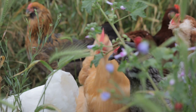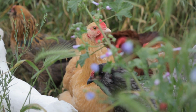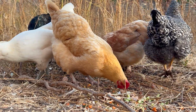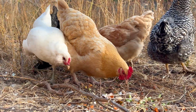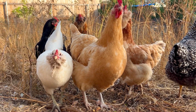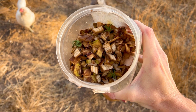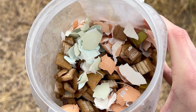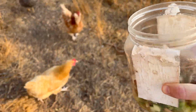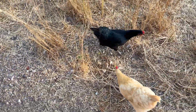Chickens can be raised as an integral part of a homestead or even a small backyard garden. In this way, household food waste can be transformed into nutritious eggs and manure that fertilizes the soil with rich nitrogen. From vegetable ends to fruit leftovers, expired food, and even their own eggshells, 95% of our food scraps are repurposed into healthy and sustainable eggs.